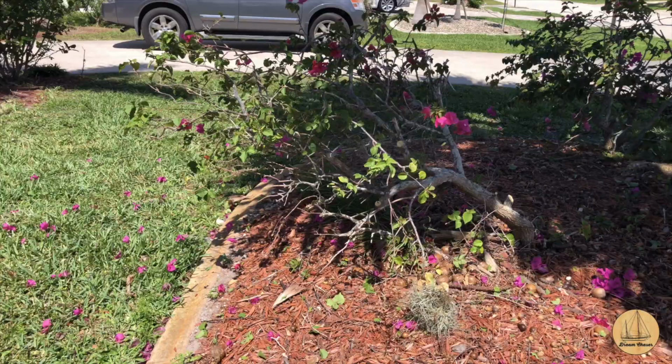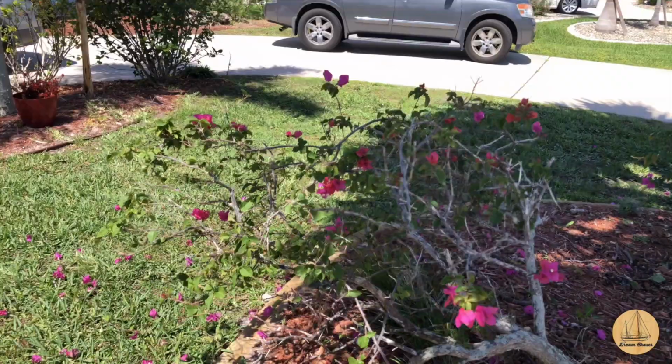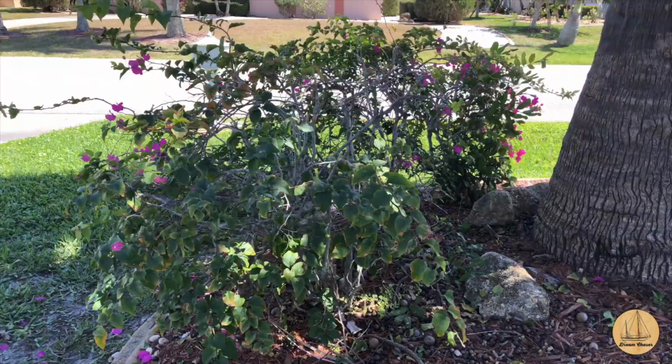I'm really debating on whether or not I just cut it right down at the ground where that big old trunk comes out of the ground so this thing comes back as a bush. These things grow like weeds, so I have a feeling it probably would. As a matter of fact, here's the one on this side. Sorry about the shadow here, but even this one, I thinned it out quite a bit. I trimmed some off this morning before the lawn.